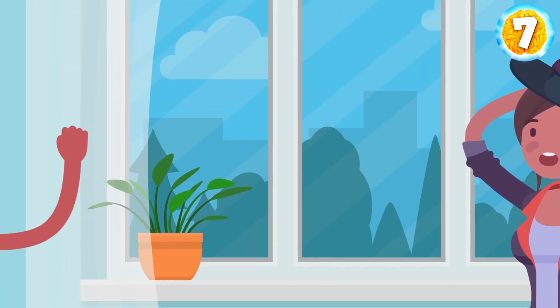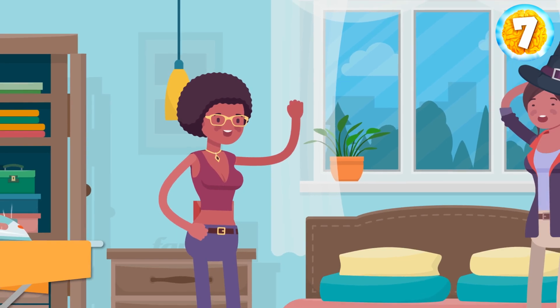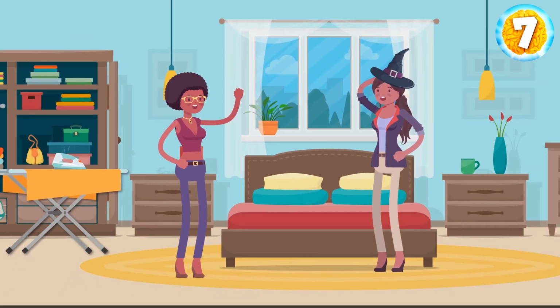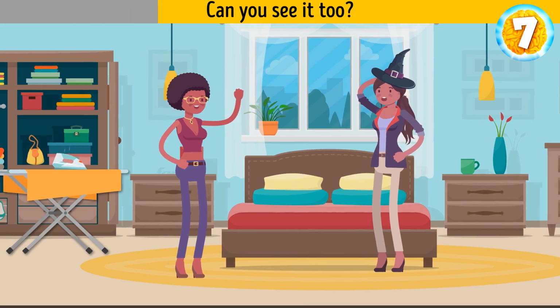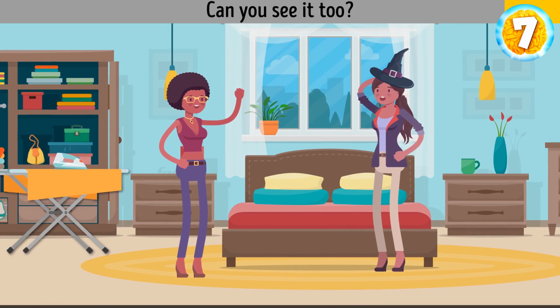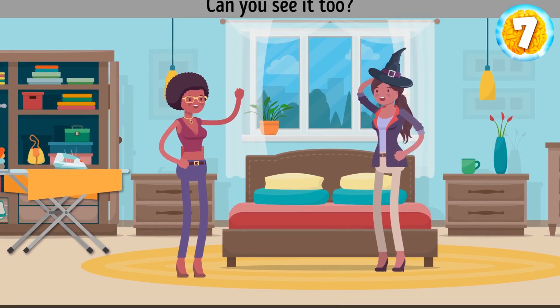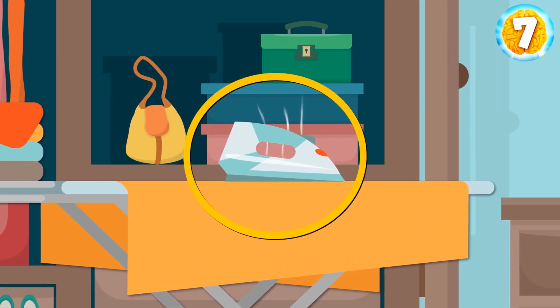Finally, Maya arrives at Wendy's house. She spots one odd detail about this place right away. Can you see it too? It's too risky to leave the iron in such a dangerous position.